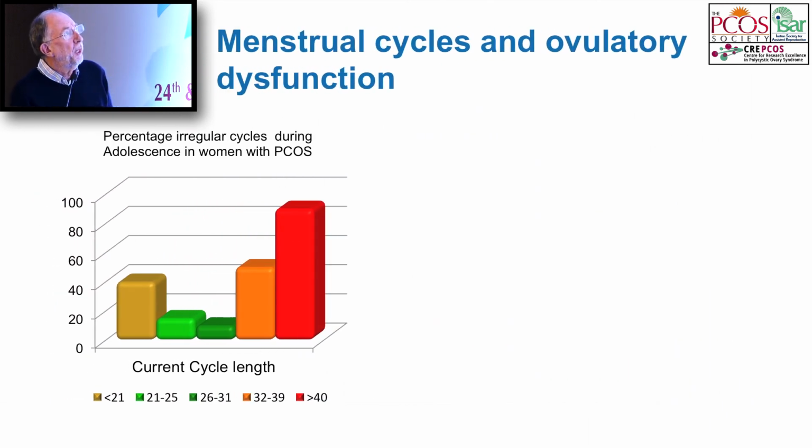And then if we look at patients who developed PCOS, you'll see here that a number of them had less than 21 days, and then the rest of them had over 32 days. But look at this, you still could have PCOS and ovulate, and therefore in an environment where sexual activity is prevalent, this is a chance of pregnancy.